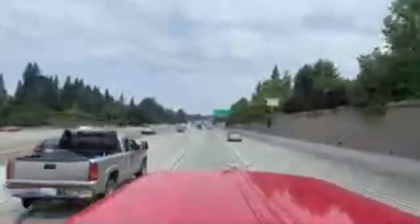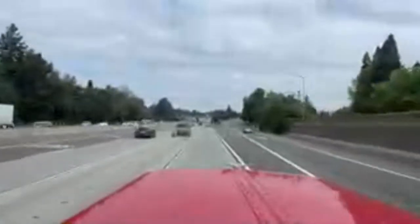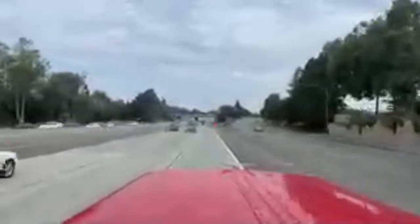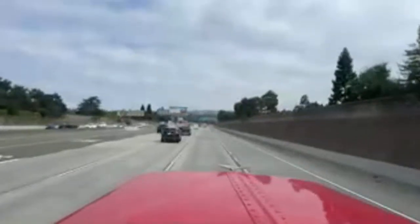I got a half day-ish drive tomorrow, in Oregon. Five hours, 6 hours of driving, on Saturday. Northbound, right side.